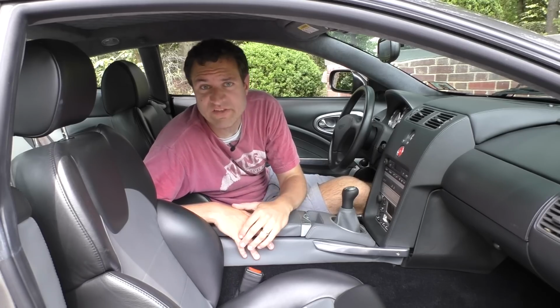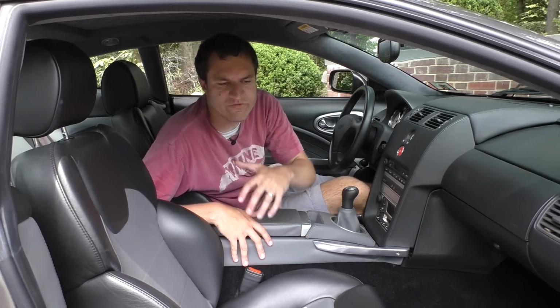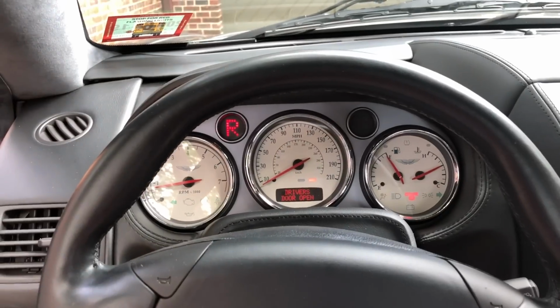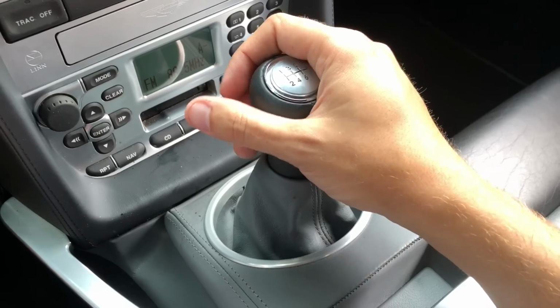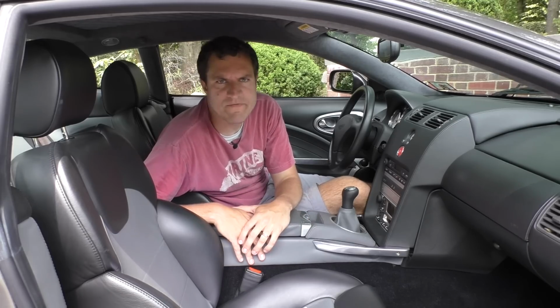By the way, going back to things that beep annoyingly, here's an interesting one. Every time you put the car in reverse, it dings at you to let you know that you're in reverse. That's another quirk of this car that I find rather unusual.